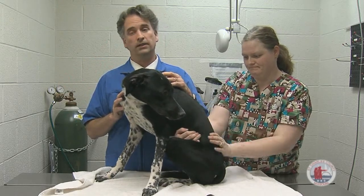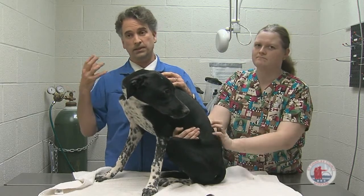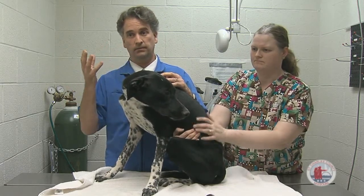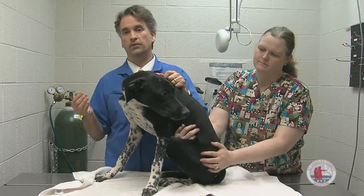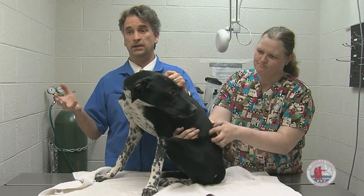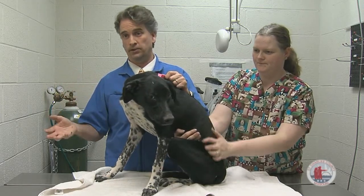Bad teeth also can lead to other problems, though. Besides loose teeth and toothaches, which is a big problem, once the bone is infected, there's going to be pain associated with that. But one of the more important things that we've learned over the years is that bad teeth and infected gums get into their bloodstream and can damage their heart, their kidneys, and their other internal organs.